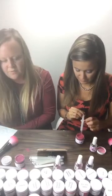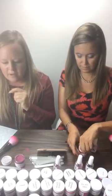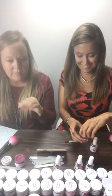Hannah, any tips for marbling and ombre? Yeah, so the best part about both of those is you could totally do whatever you want. There's no rules for it. There's no right, there's no wrong, especially with marbling. Just get your base powder. I always put my lightest color as the base. And then for me personally, I use 3 colors. I use a light, a dark, and then I use a glitter. And I like the glitter because it adds a little bit of depth to the marbling look that you're trying to achieve.